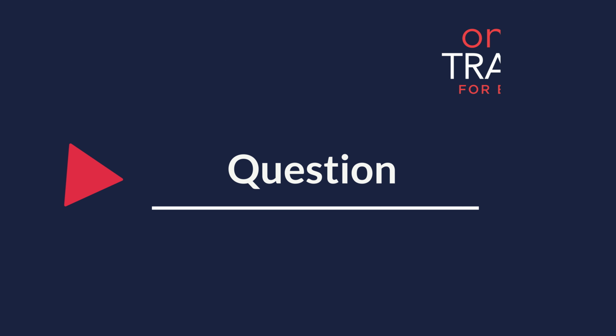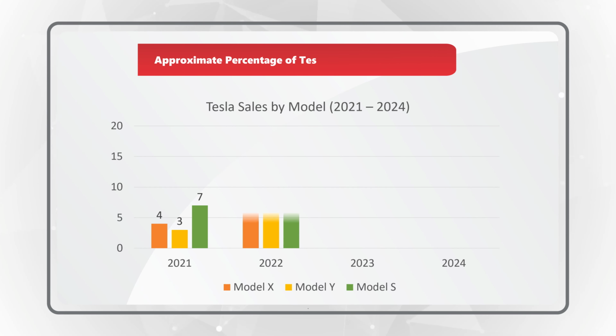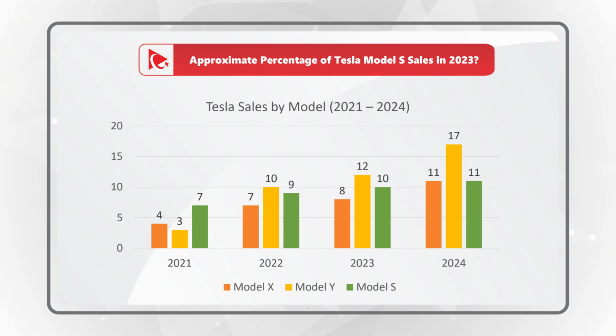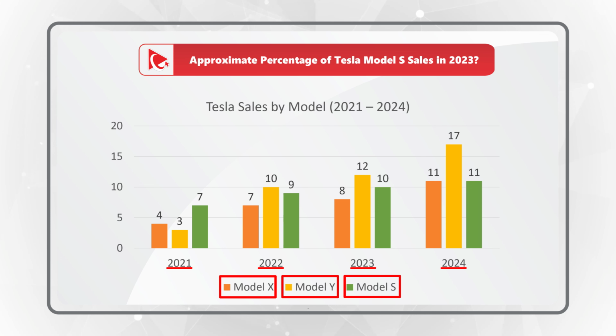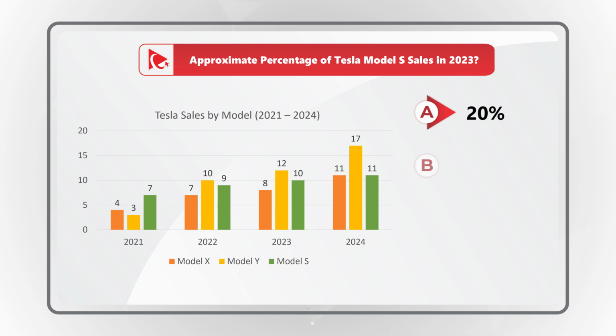Here is a very interesting question where you need to calculate the percentage of Tesla Model S sales in 2023. You're presented with a bar chart, which shows sales for the periods of 2021, 2022, 2023, and 2024, and each section has sales for Model X, Model Y, and Model S. Based on the information presented, you need to determine which number is correct out of four different choices. Choice A, 20%, choice B, 27%, choice C, 33%, and then choice D, 40%.